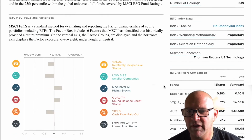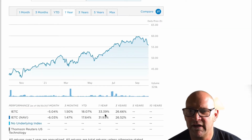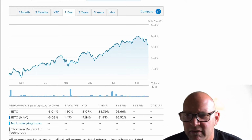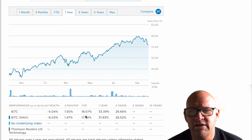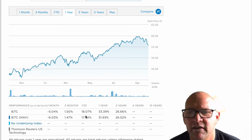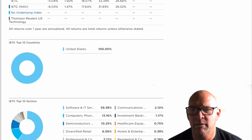So as we scroll down here, let's take a quick look at how it's done. If we look at the year to date, we see that this fund is about 18.07%. For 1 year, it's 33.39%. And for the 3 years, it's at about 26.2%. So doing pretty well. All of these are American companies.